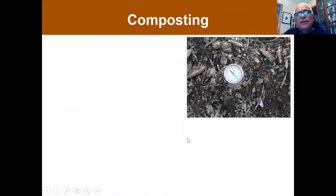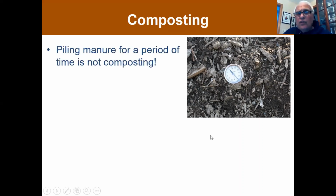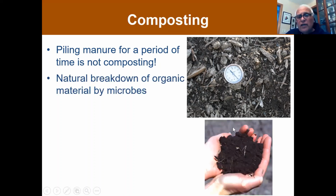And finally, the other barn manure management option is composting. As I said, we are left with only one option, and that is composting. And one thing that I should say is that just piling manure is not really composting, okay? And why is it not composting? Because by definition, composting is the breakdown of organic materials by microbial communities, okay?